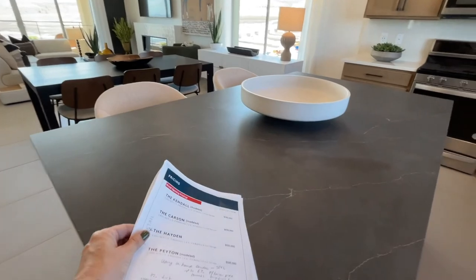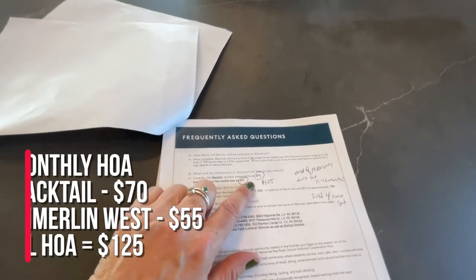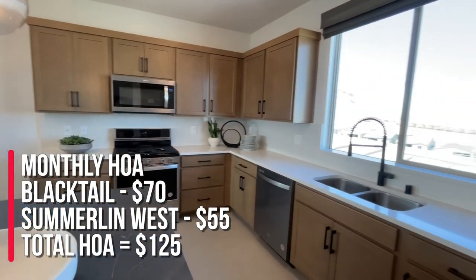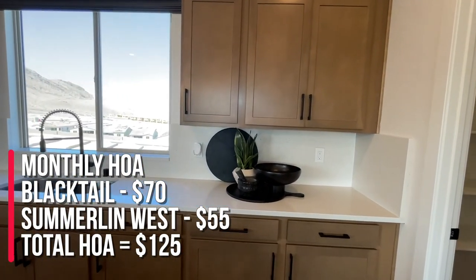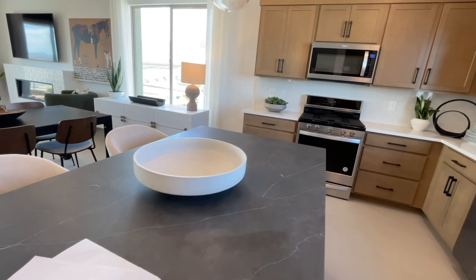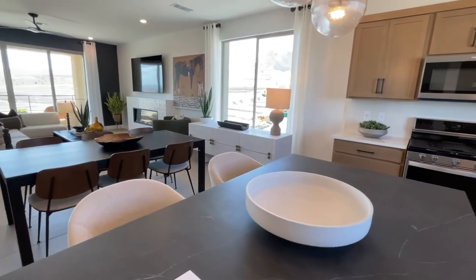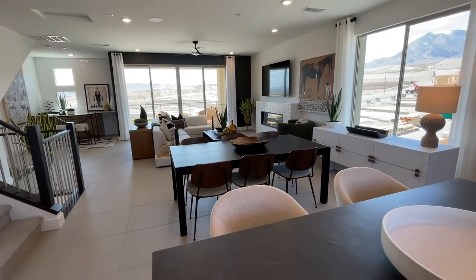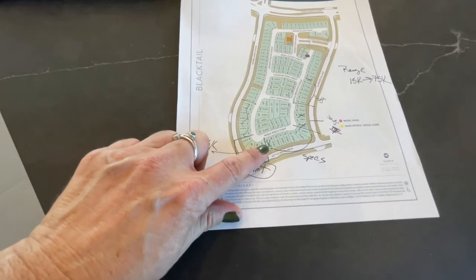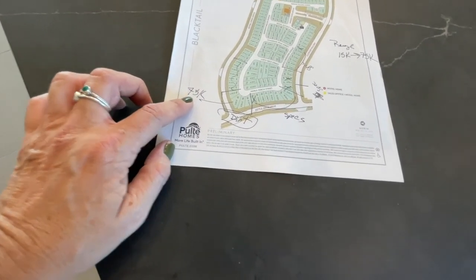So real quick, I'm gonna go over what lots are available. Well, the HOA is $70 a month for Blacktail and $55 a month for Summerlin West, making it 125. I don't think this is a gated community. They have 122 homes in this neighborhood. They have 4 dirt lots that you can build from the ground up, and that will take 11 to 12 months. And these 4 dirt lots, 44, 45, 46, 47, all are available. They're at the corner. They're going to have phenomenal views of the strip, and they're 75K lot premium.